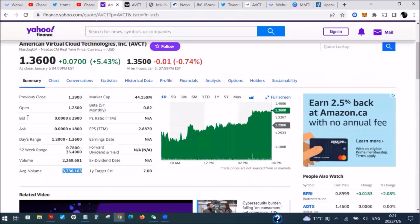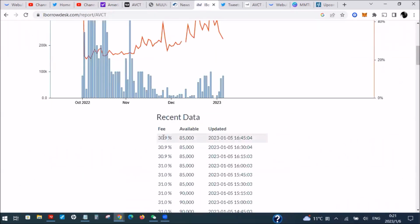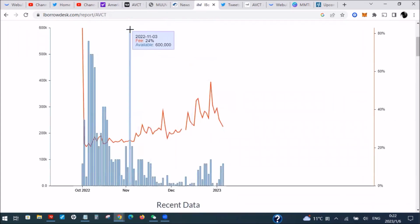So AVCT moving up here, and let's go ahead and take a look to see where we are sitting at. So as I mentioned, the cost to borrow is around 30%. Shortable shares are actually getting less and less, 85,000, but there wasn't a whole lot to begin with. For most of December, sometimes you had pretty much none, right? As you can see, sometimes there was quite a lot of shortable shares back in November, October, but now it's a very low amount here. As the cost to borrow starts to go on an uptrend, it went as high as 42%, but not quite triple digits, right? So we'll see if it does continue to squeeze.